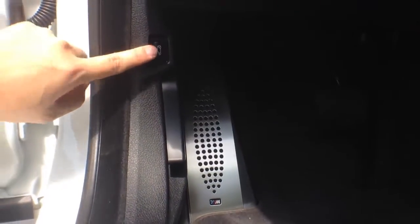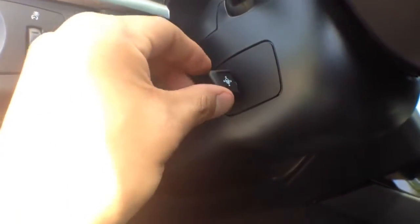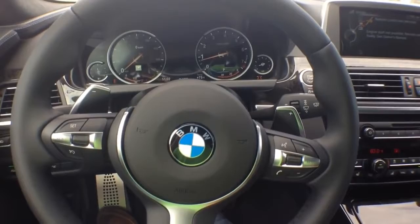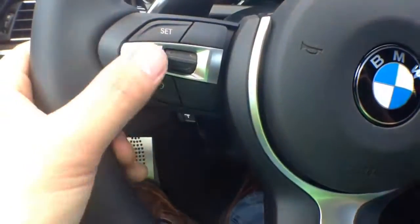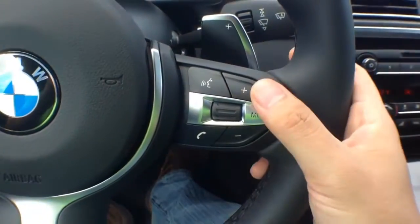Alright, that's your trunk release button. And to open the hood, just pull the lever. And your tilt and telescopic steering column. Alright, the 3-spoke design steering wheel is fully wrapped in leather with multi-function control side by side for your convenience, so that you don't have to take your hands off the wheel while driving.